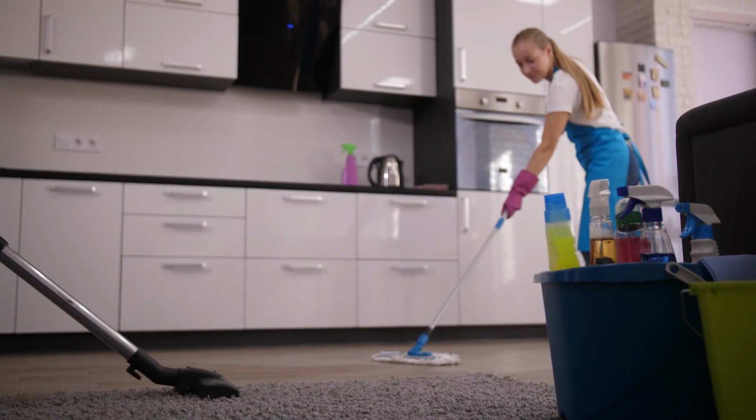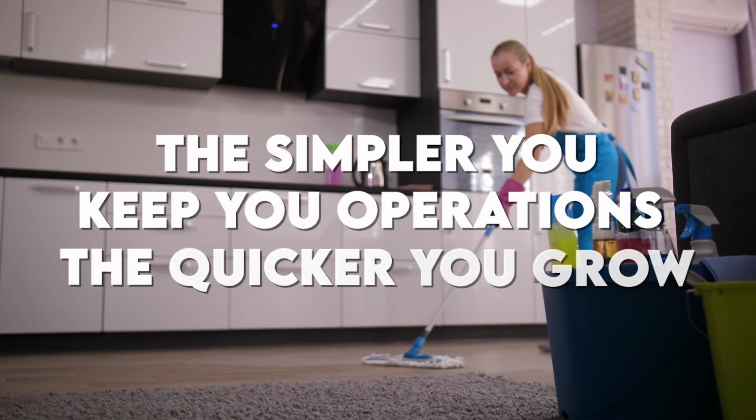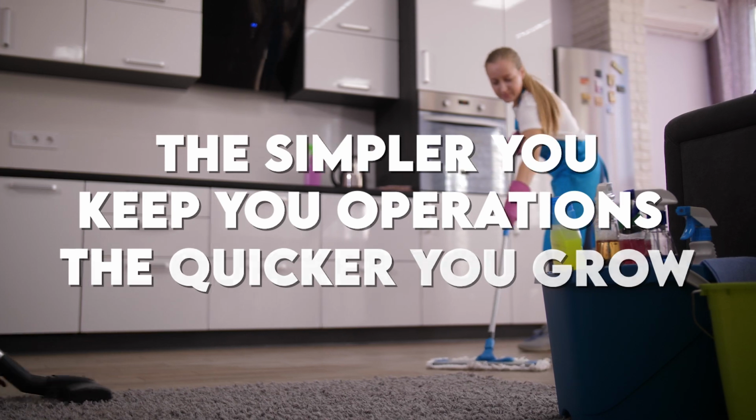Maybe the equipment breaks. How do you replace it? How do you get it fixed? So the equipment and products can be a big stumbling block to wanting to set up a remote cleaning business. So how do I go about it in my business? I do it in two simple ways, and I think simplicity is really, really important. The simpler you keep your operations, this is a more general point, the quicker you'll grow.